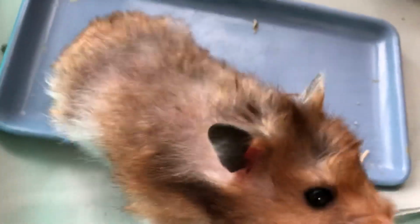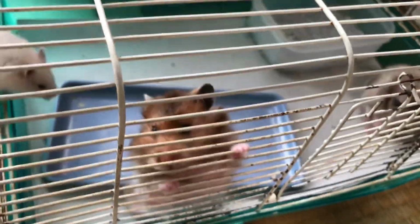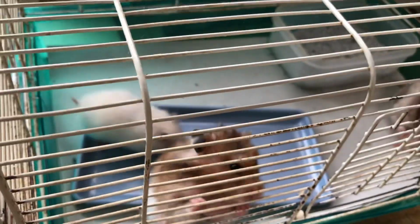I get a lot of comments about having better bedding for my hamsters, except my hamsters are allergic to wood chips, so that is one reason I can't use them.